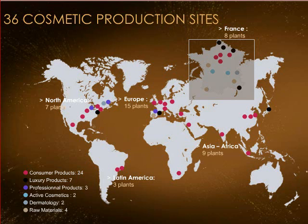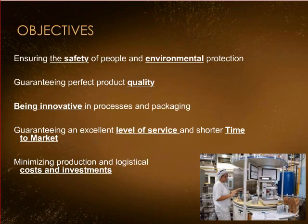L'Oreal is a forward-thinking corporation in customer intimacy, talent development, and sustainability initiatives. They sum it up themselves as: if you sell well-being, you need to be part of the planet's well-being. So their operational objectives naturally derive from this philosophy. They care about the environment and the safety of their people. They are all about guaranteeing the perfect order, the perfect quality for the customer experience that they wish to create. Innovation in their processes and packaging are key for both their profitability and their sustainability efforts. And overall level of service to serve their markets and time to market are critically important to them.